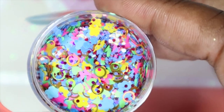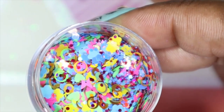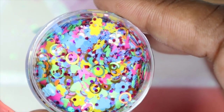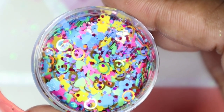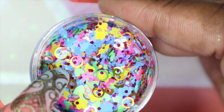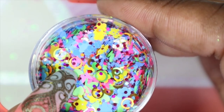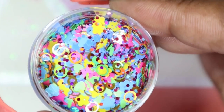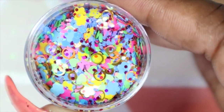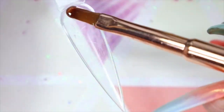Now tell me this doesn't scream summer. This is summer in a jar. There are just so many colors, so much going on, so much fun. And I don't know if you can see, but yeah, there is a heart right there. I'm so glad I picked this up because I actually don't have one like this. This kind of mixed glitter, I don't own one of those.